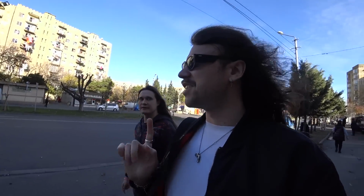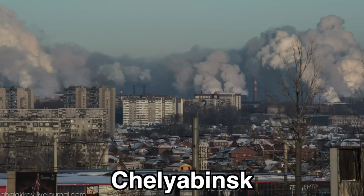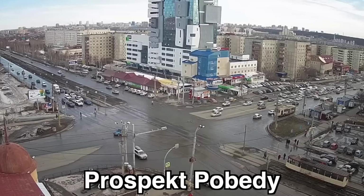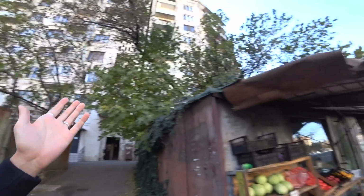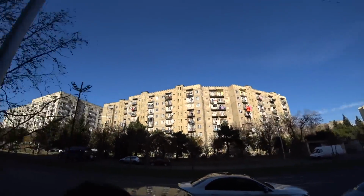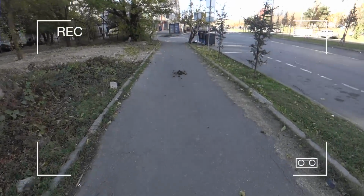Now, when we are walking this street, for sure, we kind of feel like we're in Chelyabinsk, because this entire area is very similar overall to the district where he lives in Chelyabinsk. Near Prospect Победы. Yeah, the famous location, Prospect Победы. Everybody knows Chelyabinsk is a very popular tourist destination for everybody, of course. But here you can check out what the Soviet architecture in Georgia looks like. It's pretty beautiful. And yeah, we have some horse shit on the streets.